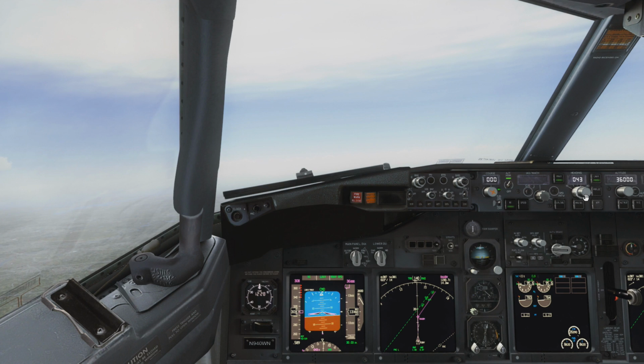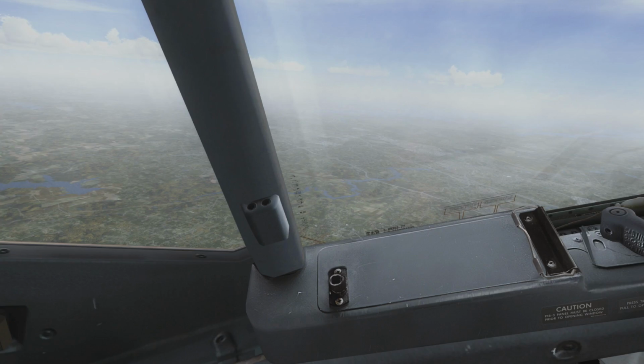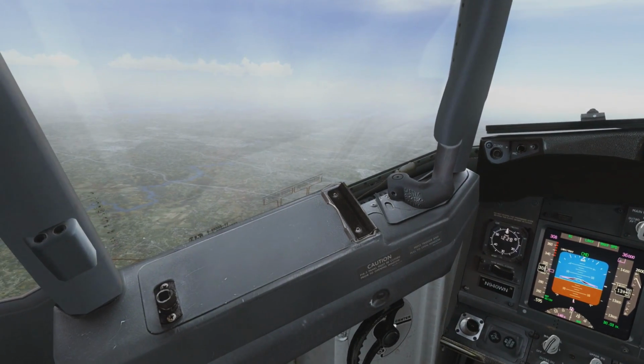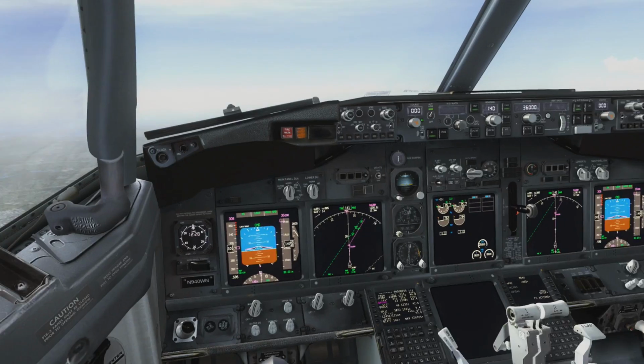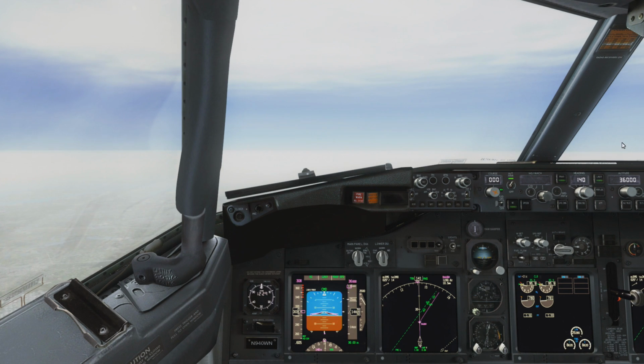Alright, everybody, let me get this set up. We'll speed her up here in just a second. There's nothing really more to see. We're already at 13,600 feet. Alright, well, it's going to be a long while, so I'm going to get something to eat and drink, just like pilots would. I'm going to go ahead and speed her on up and be back in just a little bit.